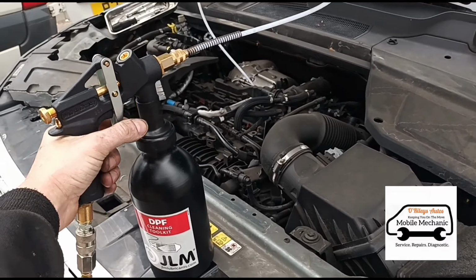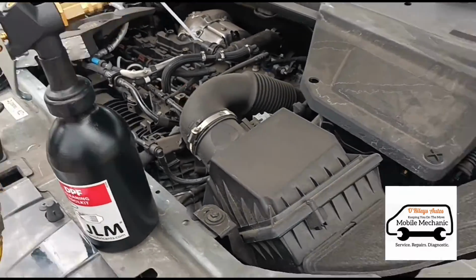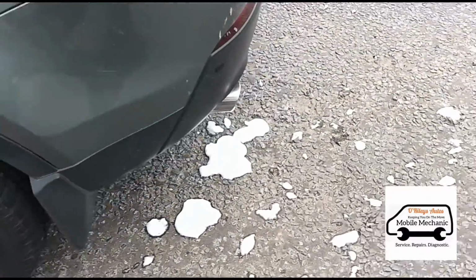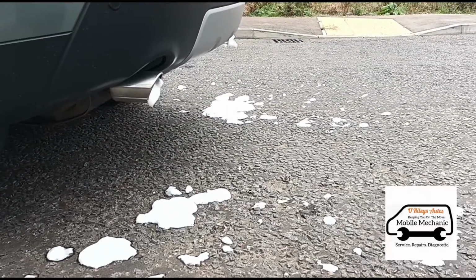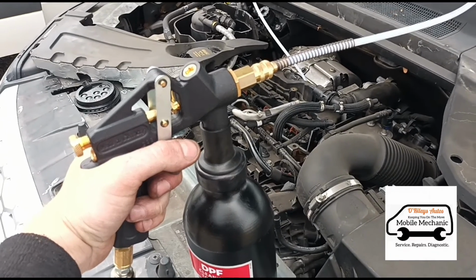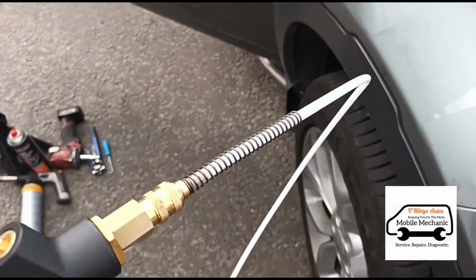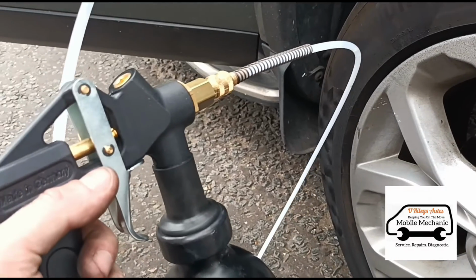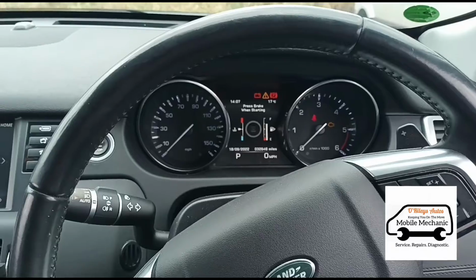If we let go of this for a few seconds, we'll have a look at the back. It should be foaming up now. Now we'll continue. Now we can go under the car and connect it up to the DPF pressure sensor as well, and we'll put some directly into the DPF as well. It's quite difficult to film under there because I've got to go under the car. Okay, so all the rest done.